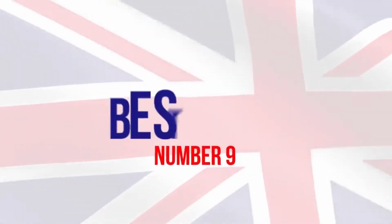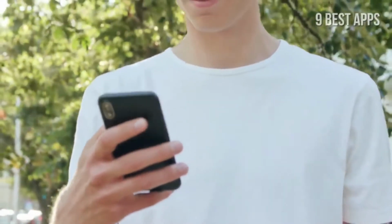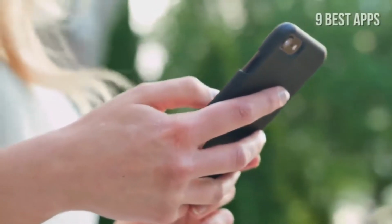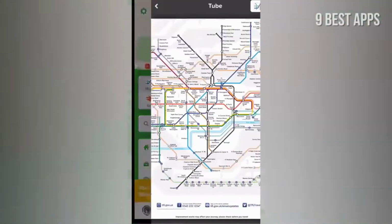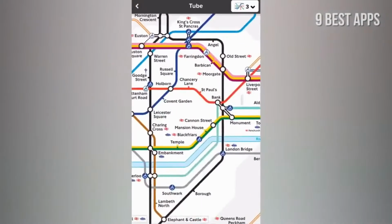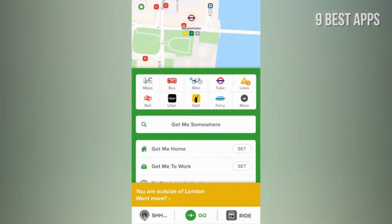Number 9. Best apps to use in London. Your smartphone can be your best buddy in London. Here are some of the best apps to use. City Mapper, which is a public transit app and integrates data from all urban modes of transport, from walking and cycling to driving, with an emphasis on public transportation.